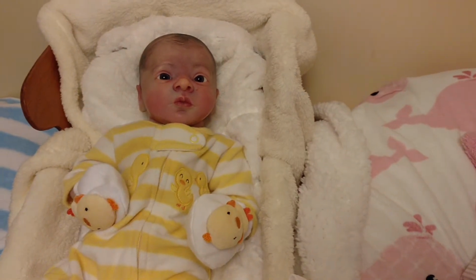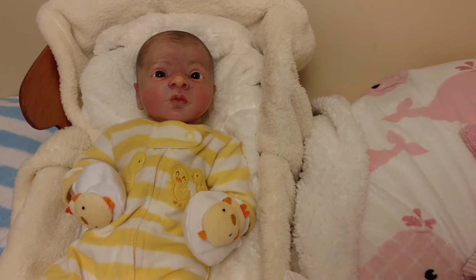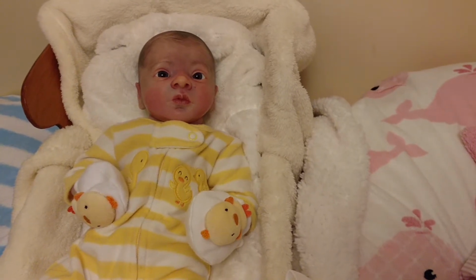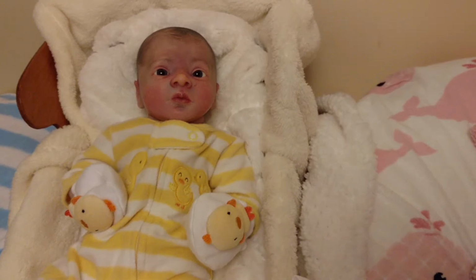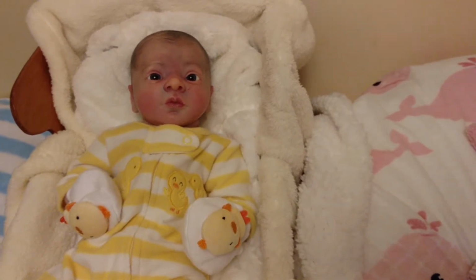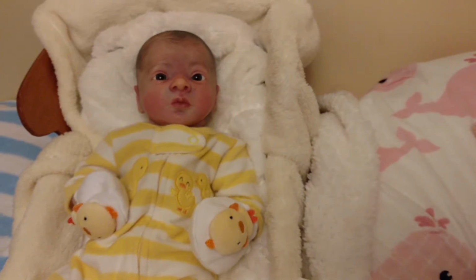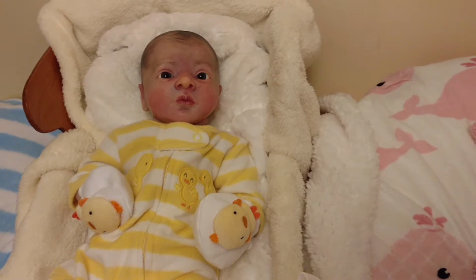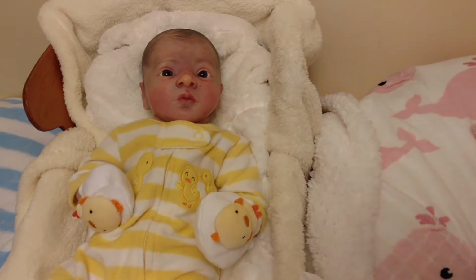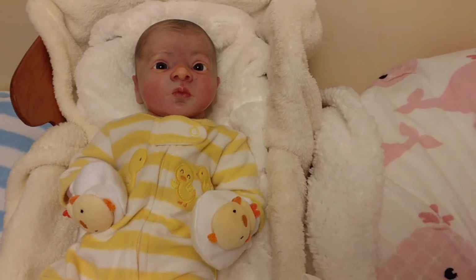And this is little Jonathan. He's a Reborn sculpt, and I don't remember which one he is, but he is painted by Yvonne Nather, and he's got painted hair and everything, and he's just so beautiful. I almost sold him once too, but I hopefully won't make that mistake again.